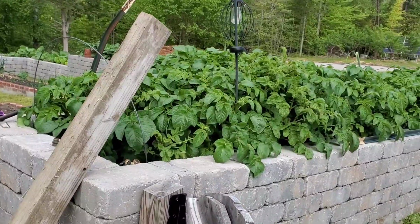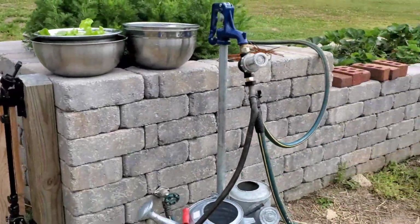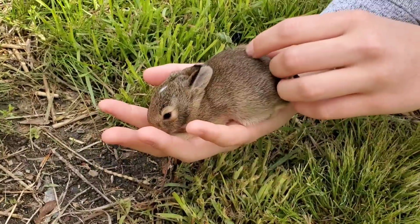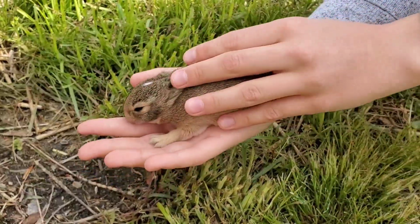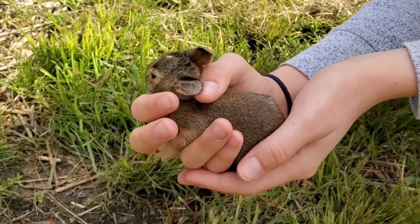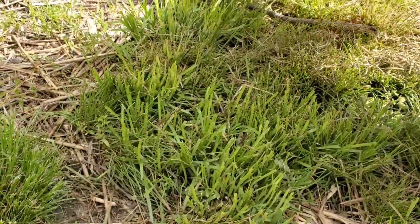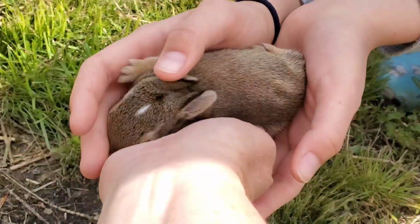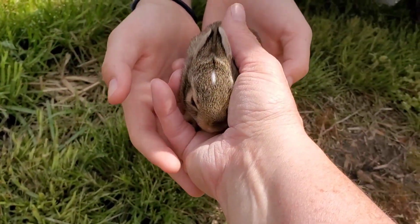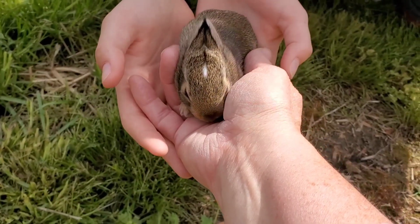You have that bunny again? Oh my goodness. His eyes are open now. Someone found a wild bunny nest and has been petting them every day. The mom is still taking care of them. They're growing big and fat. Come here, I want to hold them. Hold him low to the ground. Oh, what a soft little baby. This would be good food for the dogs.